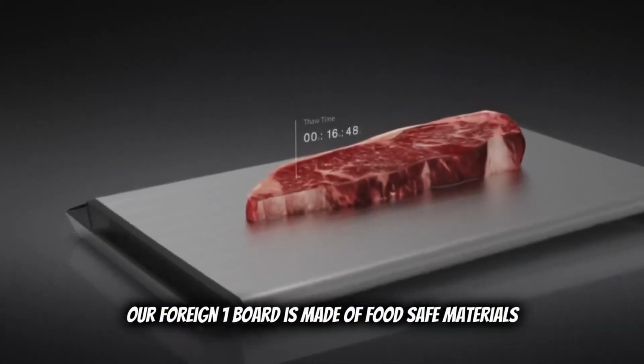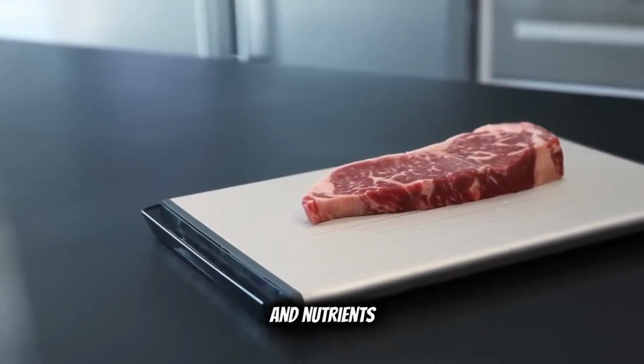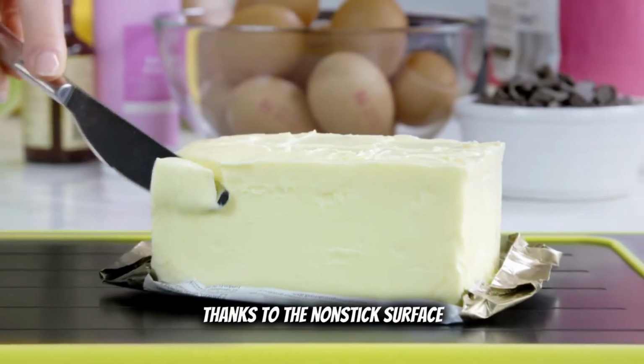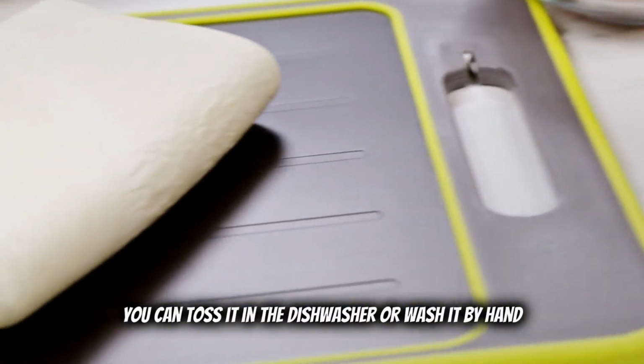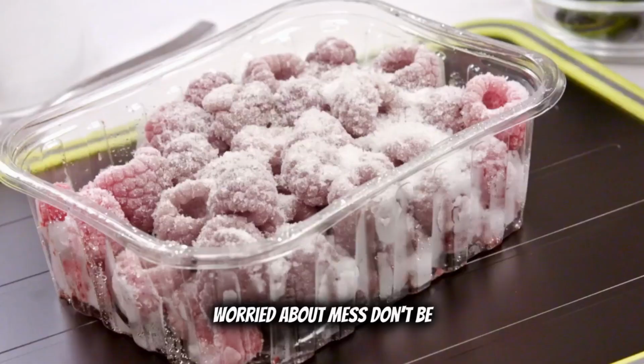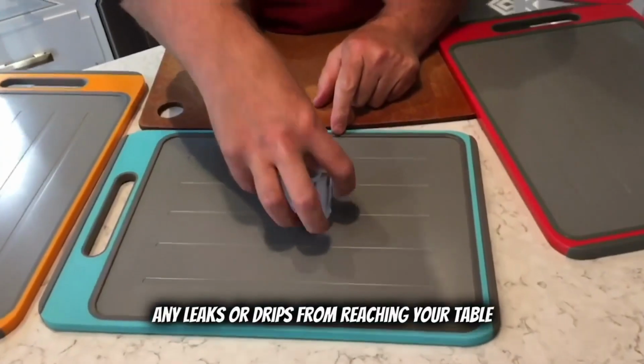Our 4-in-1 board is made of food-safe materials, ensuring your food retains its original taste and nutrients. Cleaning up is a breeze too. Thanks to the non-stick surface, you can toss it in the dishwasher or wash it by hand. It's that easy. Worried about mess? Don't be. Our innovative design prevents any leaks or drips from reaching your table.